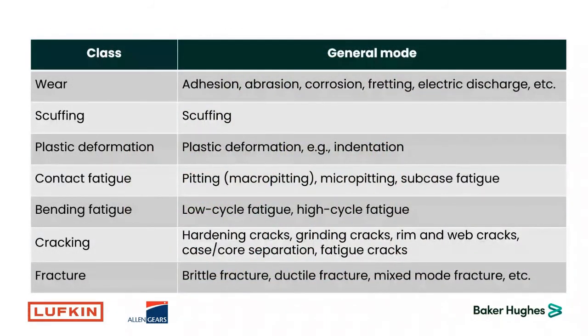So this is some brief explanation of the different types of gear problems you can have. So when we talk about wear, we talk about abrasion, corrosion, fretting, electrical discharge, and I'll show you some examples of those in a moment. But when you talk about abrasion and corrosion, you can normally spot that on the teeth. Also scuffing, another form of wear, so that the actual mating parts of the tooth where they slide and roll into mesh, you can get what we call scuffing, whereas the metal particles will start to come away.